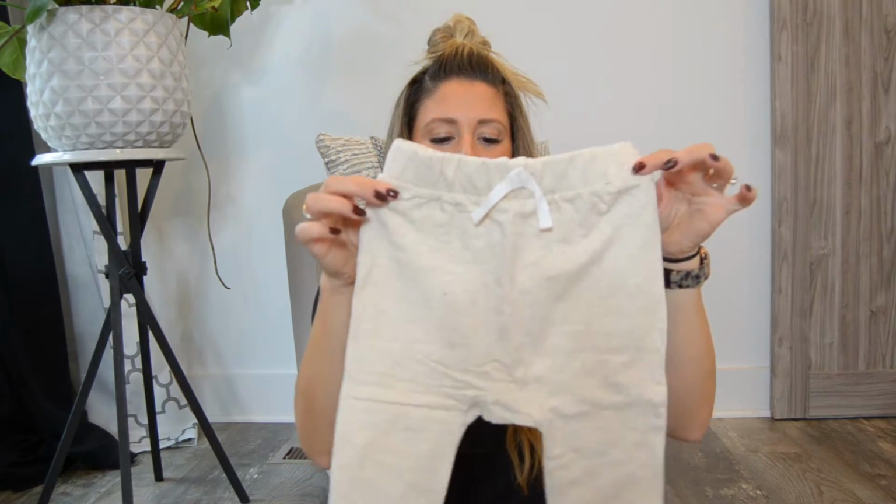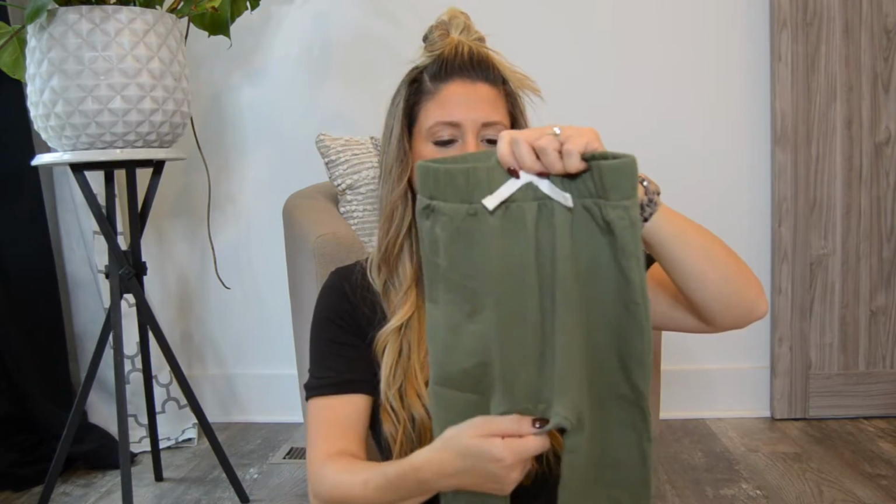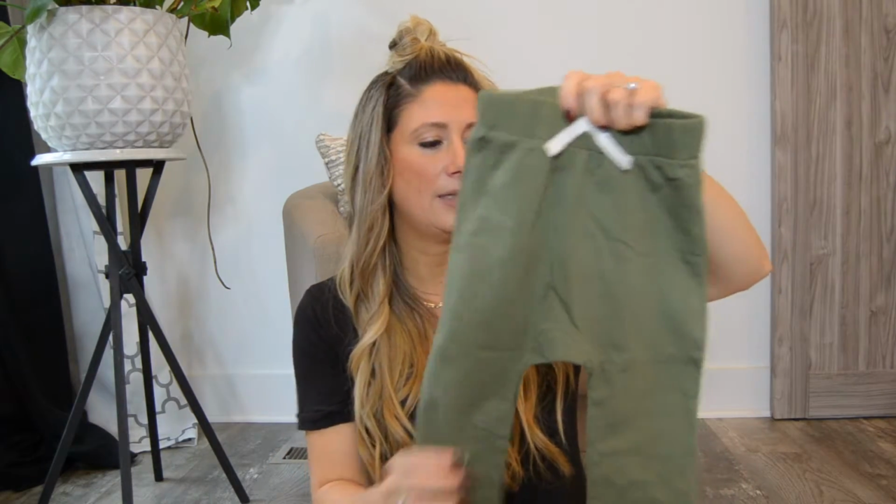So it was a 3-pack of Gerber sweatpants. It was this oatmeal color, this olive green color, and he's wearing the black ones right now. I think they're called the harem, where they're like the dropped crotch or whatever. So they're super cute, and they were very soft, and they were Gerber brand, which I was surprised, but they're really, really, really nice. So these are definitely going to stay in his wardrobe. We'll see how they wash up. Hopefully they wash up nicer than the Old Navy ones.